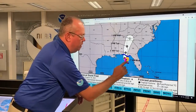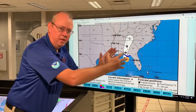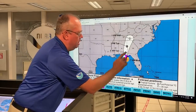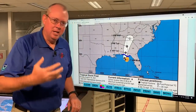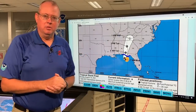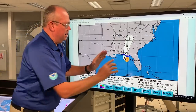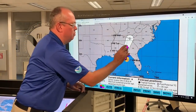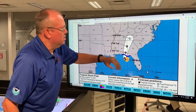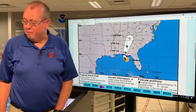Those winds are stretching out from the center, so it's not just that center point. Most of the winds are off to that right-hand side. So as we see, Tallahassee, Panama City, Apalachicola, any one of these areas could see some of those big winds. So be careful traveling, flooded roads, trees down, and that's not just on the coastline. As we travel northward into portions of extreme southeast Alabama, even up into Georgia with time, that moisture and those winds will travel with it.